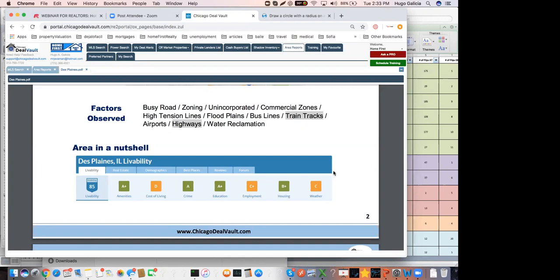Let me give you a rule of thumb. If you wanna have a rough idea of what the rehab is gonna be for a property, just take the square footage and multiply that by 20. Let me give you an example. If the property is 3-bedroom, 2-bath, about 1,500 square feet, multiply 1,500 square feet times 20, because it's $20 per square foot. That's a $30,000 rehab.